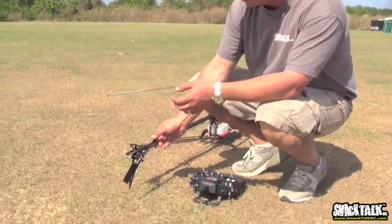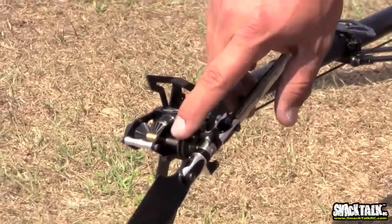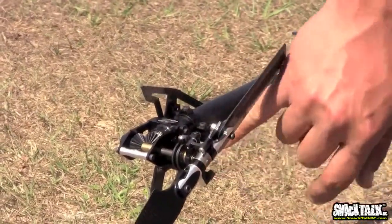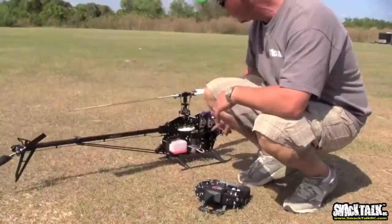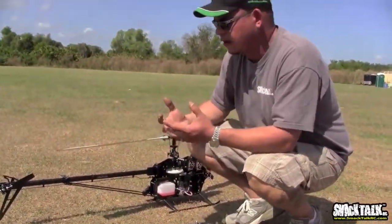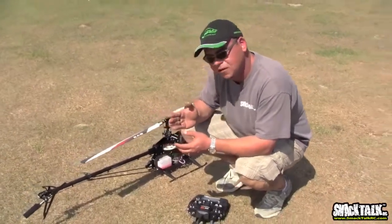So anything that you have for slop, anywhere from your blade grip to your pitch slider, down into your bearings that drive the tail arm, down to the front, into your bell crank, and into your servo, you're going to have slop naturally in the system. That slop can be a contributing factor to that little bit of a tail wag.